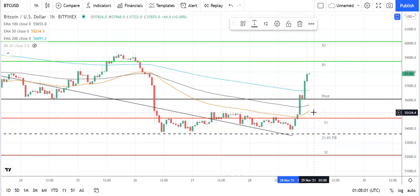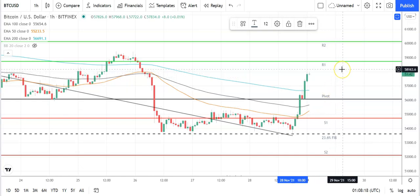Looking at the EMAs, 50s closing in on the 100 and the 200 providing support, so look out for a narrowing there that would bring a bullish cross into play and 60,000 levels back into play. So key would be to avoid the pivot at 56,094, break through 58,500 levels to bring resistance levels into play.